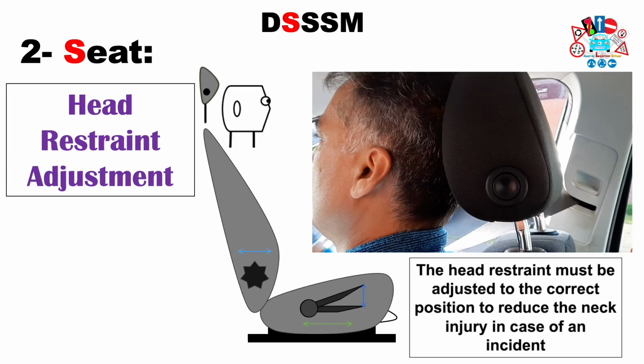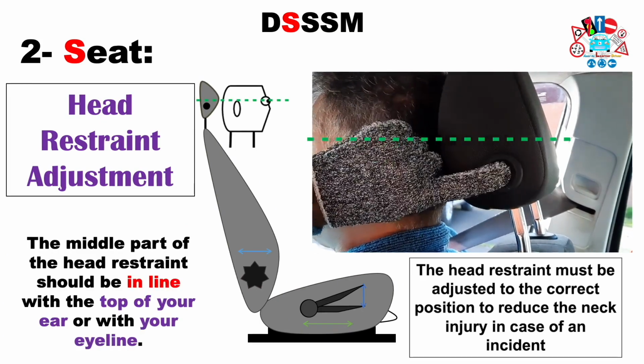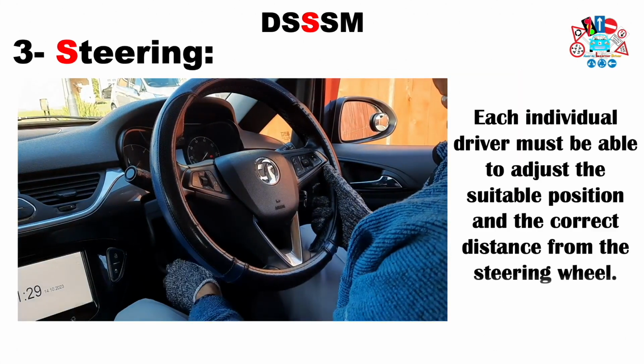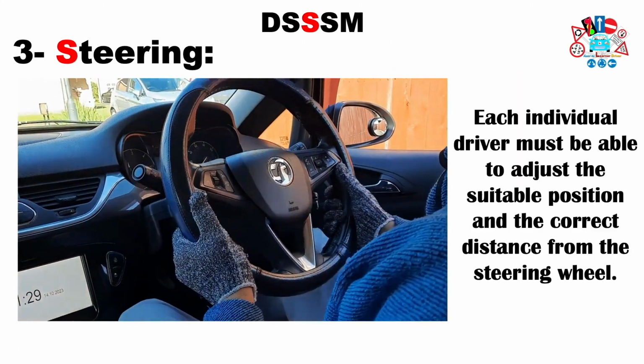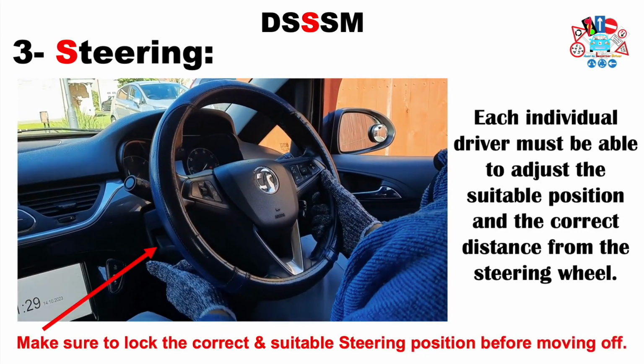The head restraint must be adjusted to the correct position to reduce a neck injury in case of an incident. The middle part of the head restraint should be in line with the top of your ear or with your eye line. Steering. Each individual driver must be able to adjust the suitable position and the correct distance from the steering wheel. Make sure to lock the correct and suitable steering position before moving off.